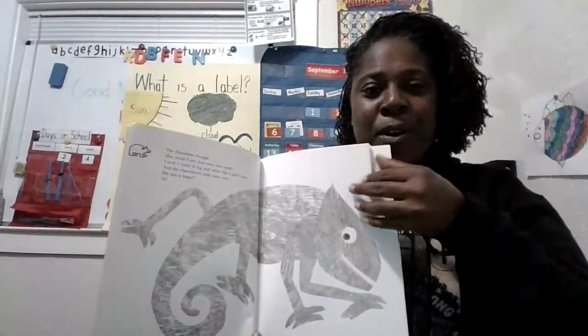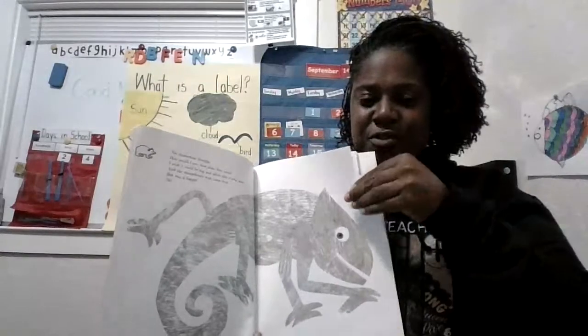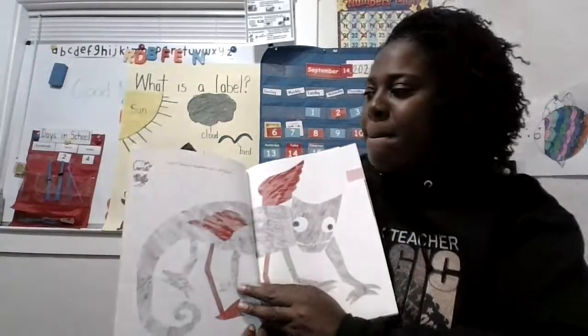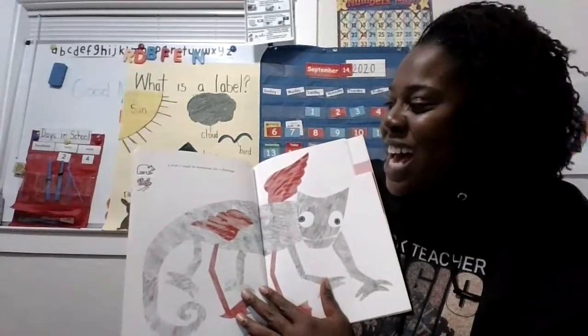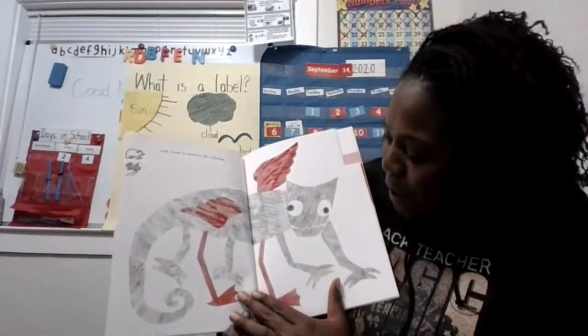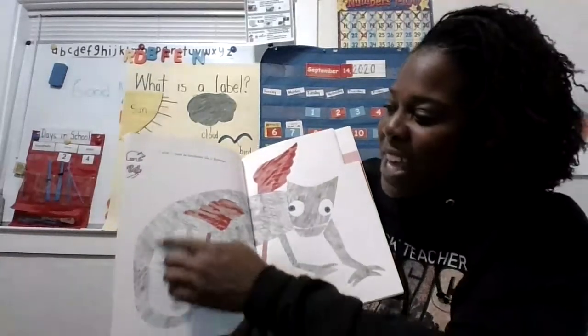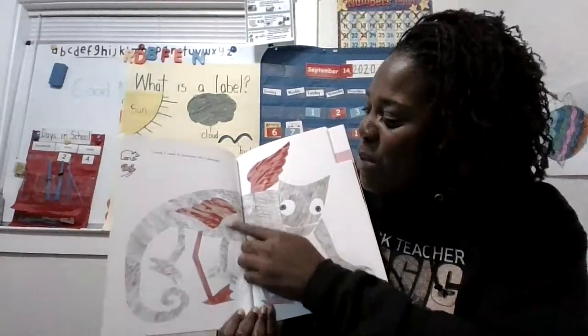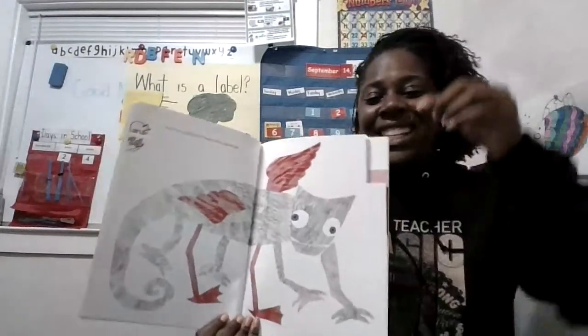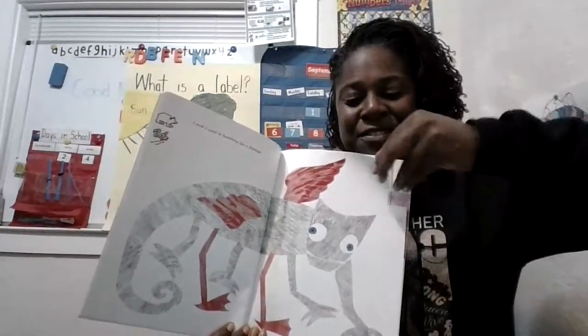He wished to be a polar bear. I wish to be handsome like a flamingo. Oh my goodness, not only is he white like a polar bear, he's also pink and he has wings and feet like a flamingo.